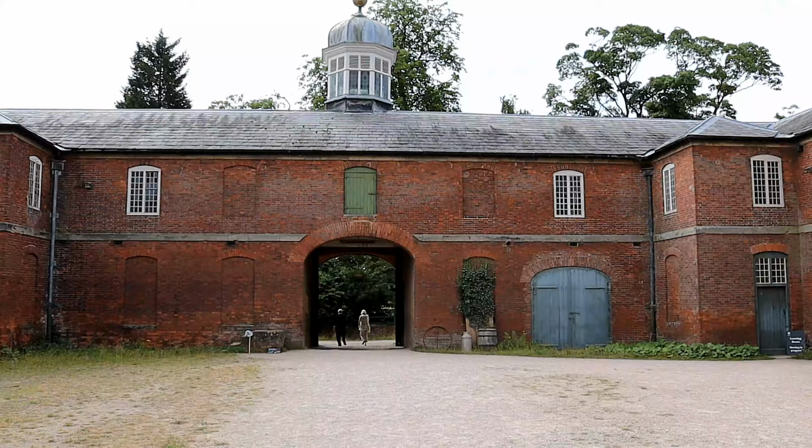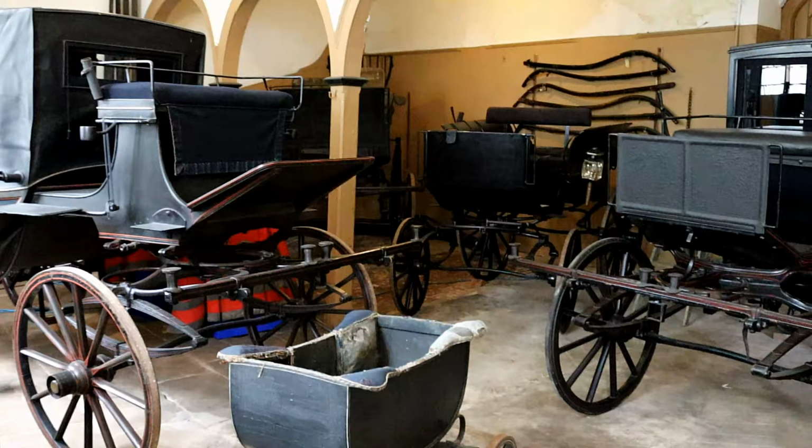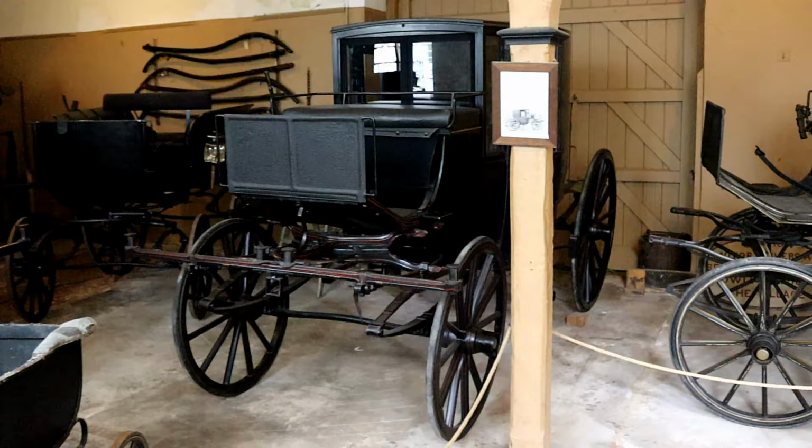The carriage collection is a rare and important survival. The majority of stable blocks on country house estates have been reused and the carriages no longer remain. There are 12 carriages at Calke, housed in the place where they would have been used. Most still have their original paintwork, fixtures and fittings.